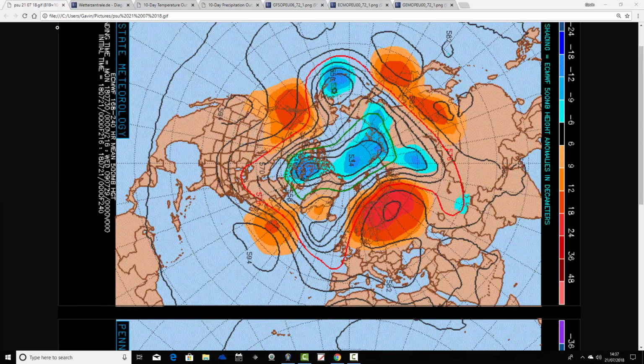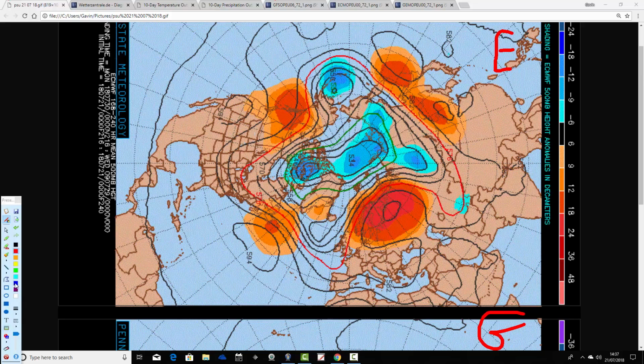Right, so I'm going to start off by having a look at the 500 millibar height anomaly flowcharts from Penn State University. We've got the ECMWF here on the top, and the GFS, which I'll have a look at in a moment, is on the bottom. 500 millibars, 18,000 feet, is an area in the atmosphere. High pressure and low pressure are being moved around by a jet stream running above. Red extrapolates to high pressure and blue to low pressure.